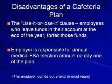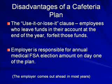There are some disadvantages to a cafeteria plan that you should be aware of prior to implementation. First, there is a use it or lose it clause. In other words, unused funds are forfeited by employees, but they remain in the plan to help pay for plan administrative costs. Second, employers are responsible for the full annual election amount on the first day of the plan.